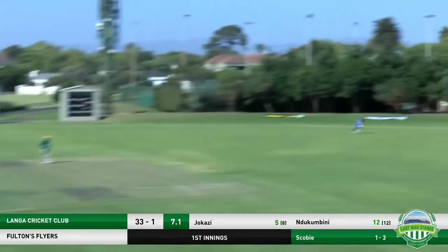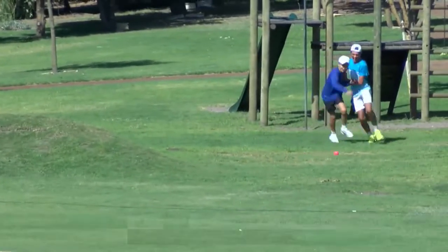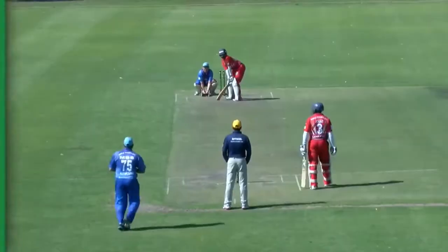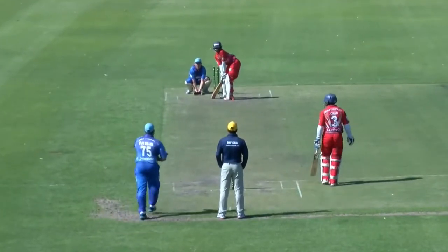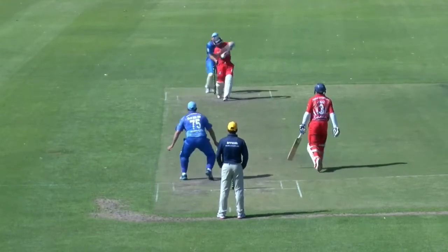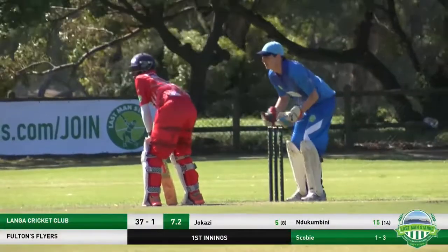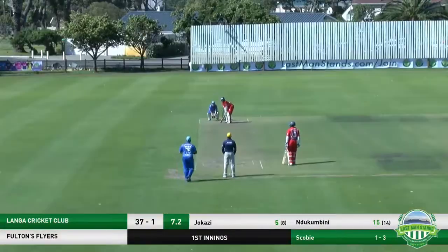Oh, full toss. Is it going to be? 1 bounce, 4 runs to square leg. Even Aaron Krishna couldn't move around the boundary quick enough for that. So I think that's the second 4 of the innings. If I remember rightly, maybe the 3rd. And that takes Sivi Ndumkumbini to 15 off 14 balls.